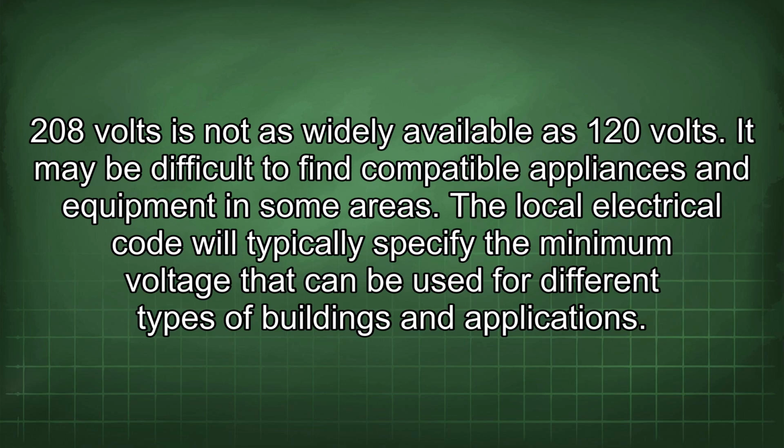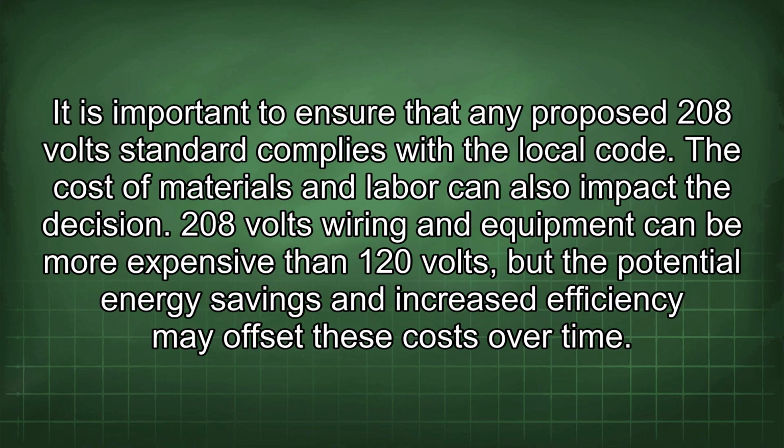The local electrical code will typically specify the minimum voltage that can be used for different types of buildings and applications. It is important to ensure that any proposed 208 volt standard complies with the local code. The cost of materials and labor can also impact the decision. 208 volt wiring and equipment can be more expensive than 120 volts, but the potential energy savings and increased efficiency may offset these costs over time.